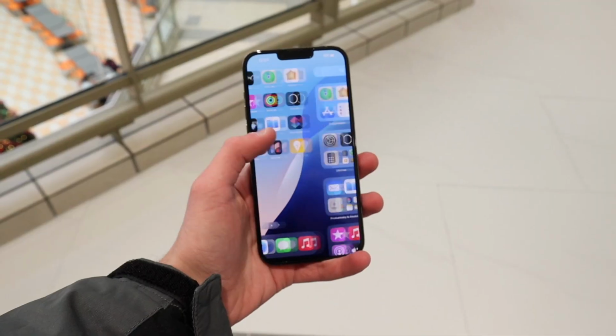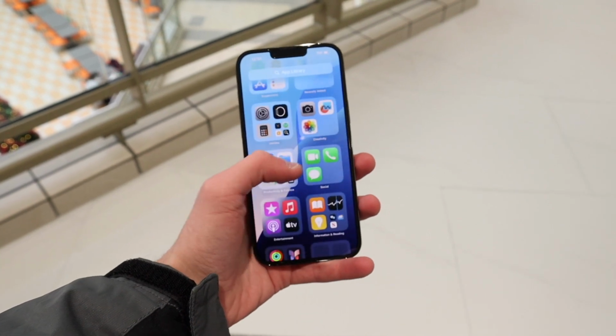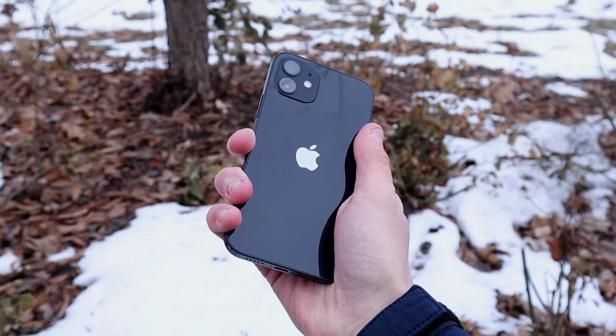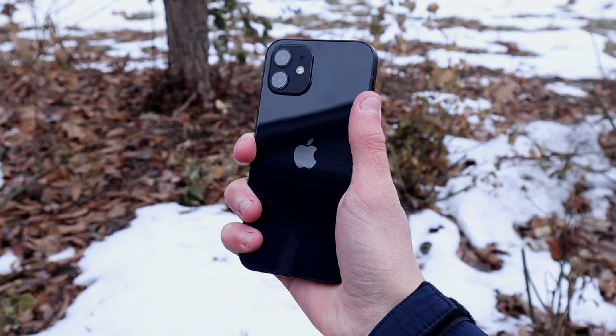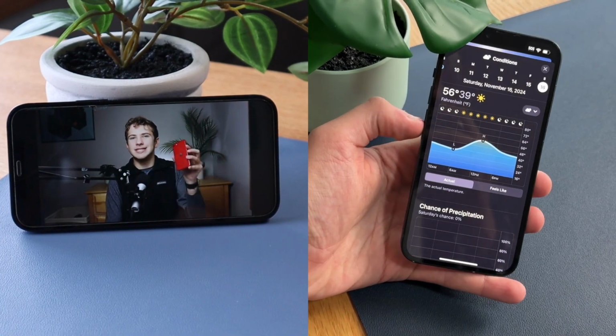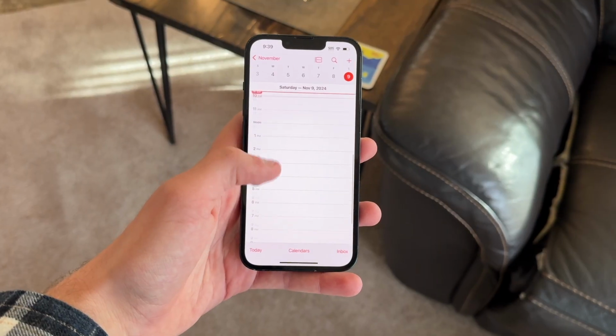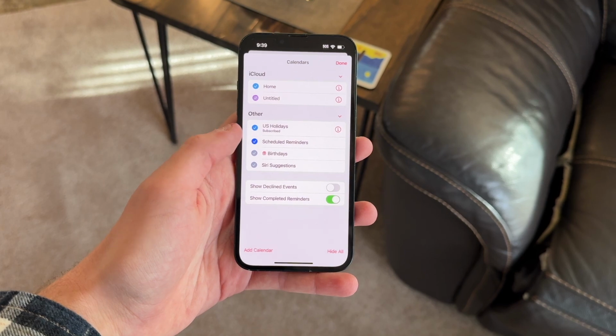It's not until you get into the Pro model iPhones with the 120Hz display where you really notice your phone to feel a lot smoother. They have the same features all the way from 5G connectivity to the ultra wideband chip, which honestly isn't great news for the iPhone 13, especially for something that you're paying $100 more for.